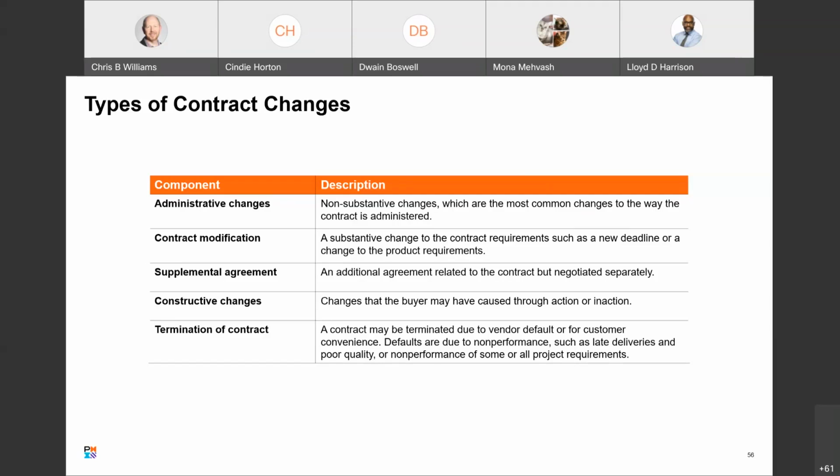And then the last type of contract change we're talking about is termination of a contract. So a contract may be terminated due to a seller default or for a customer convenience. Defaults are typically due to non-performance, such as late deliveries, poor quality, non-performance on some or all of the project requirements. Termination due to customer convenience may result due to a major change in the contract plans through no fault of the seller. So the customer just says, we're not going to move forward and we're canceling the contract because we decided we wanted to.